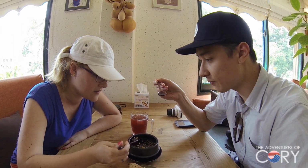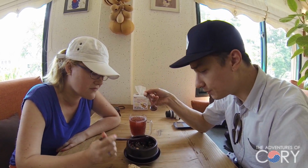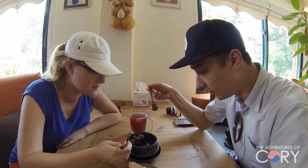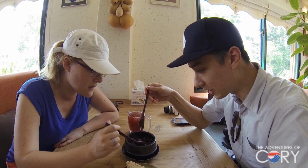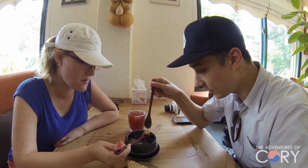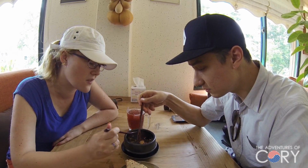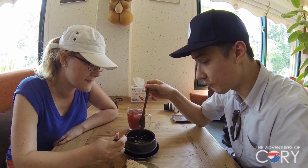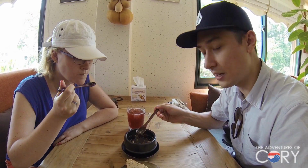So here's a chestnut, and some jujube and peanuts, and sunflower seeds. See anything else in here? What is this? It's just a peanut. Oh, that's a peanut. It didn't look like a peanut. I don't know what kind of root. Is this ginger, maybe? Could be ginger. And then there's a whole bunch of things that go into the actual broth. Sweet. Awesome. I like it. It's hot though, but it's still pretty good.